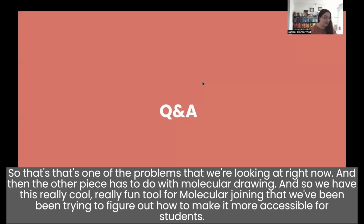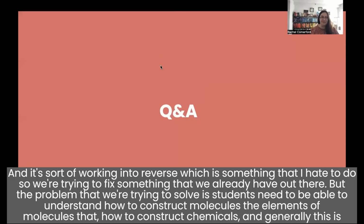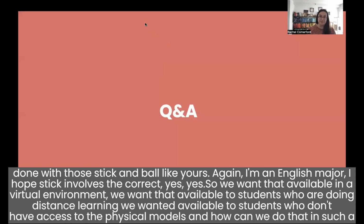And then the other piece has to do with molecular drawing. We have this really cool, really fun tool for molecular drawing that we've been trying to figure out how to make more accessible for students. And it's working in the reverse, which is something that I hate to do. So we're trying to fix something that we already have out there. But the problem that we're trying to solve is students need to be able to understand how to construct molecules, the elements of molecules, how to construct chemicals. And generally this is done with those stick and ball figures. Again, I'm an English major. I hope stick and ball is the correct term. Yes.